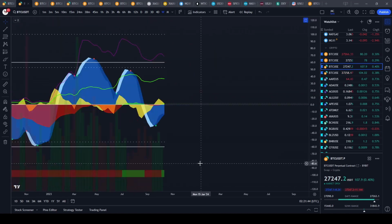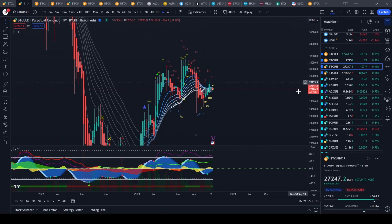Okay, and looking at the weekly, we're actually crossing back into that green money flow. So again, we'll have to see how this plays out, but overall this is net bullish when you have green money flow on the weekly time frame, so that's nice to see.